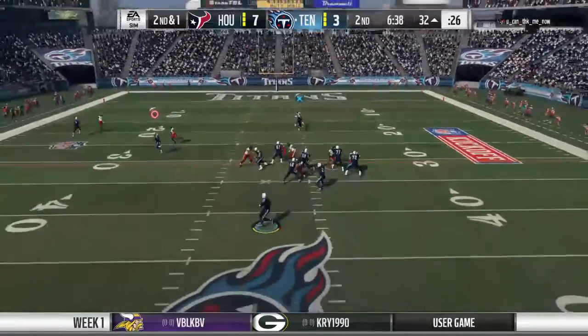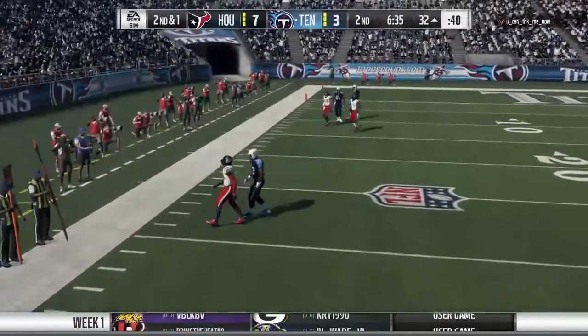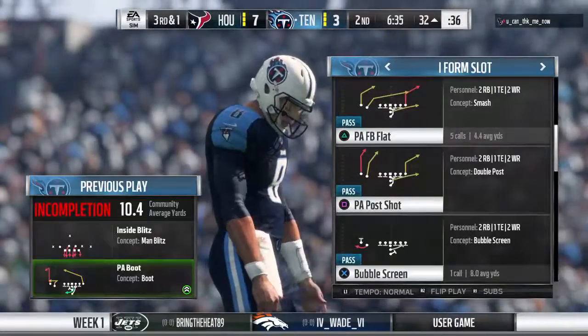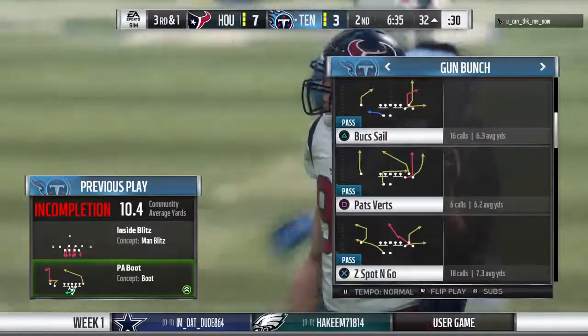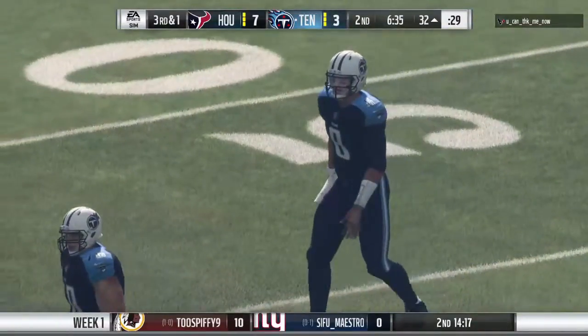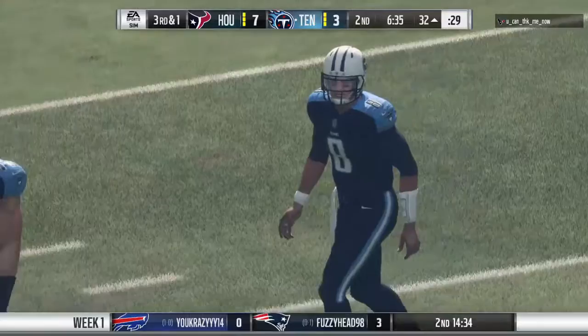Now it's a bootleg with Mariota. Steps away to his left, and seeing nowhere to throw, he chucks this one away from harm. Incomplete. Now it's third down. Oh, I like that right there. Not only was it the right play, throwing it away like that, frankly, I think it was the only play. Yeah, got outside of the pocket, realized he had nothing, just chucked it free. Yeah, live to fight another down, right?